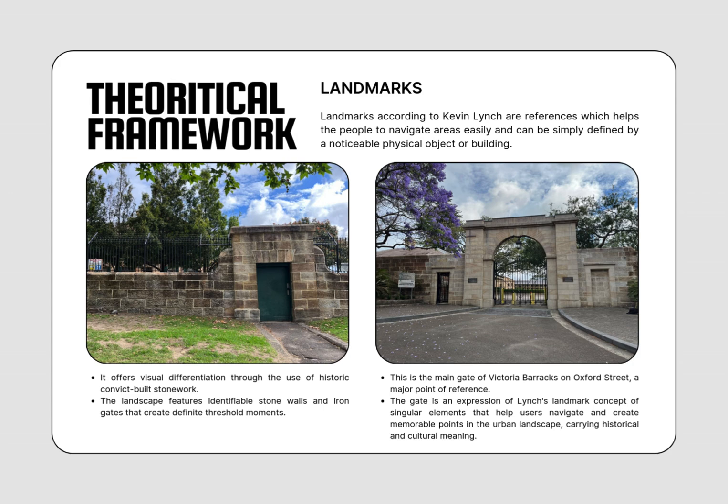Landmarks, according to Kevin Lynch, are references which help people to navigate areas easily and can be simply defined by a noticeable physical object or building. The Victoria Barracks itself is a prominent historic landmark. The main gate can be a major point of reference. The gate is an expression of Lynch's landmark concept of singular elements that help users navigate and create memorable points in the urban landscape, carrying historical and cultural meaning.